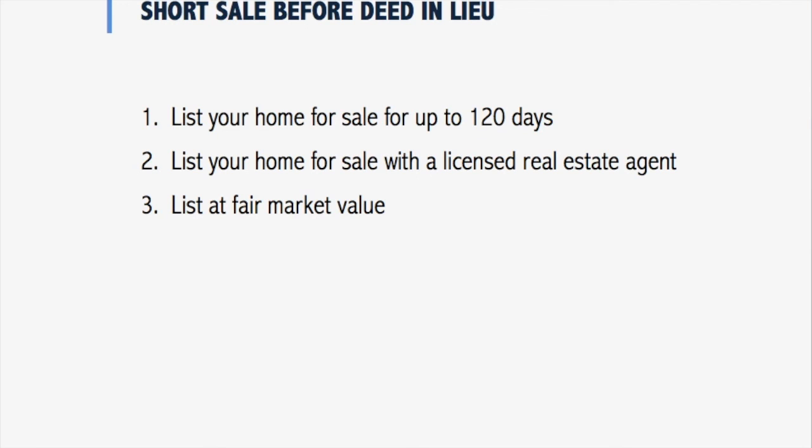And the best way to find it out is to contact your lender and speak to your single point of contact, or work with a professional organization that understands the deed in lieu process. So if you have to do a short sale before deed in lieu, you may have to list your home for sale for a period of up to 120 days. It could be less. I've seen 30, 60, 90, but you need to figure it out with your lender. You may actually have to list your home for sale with a licensed real estate agent.